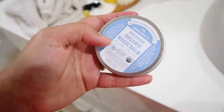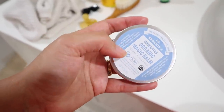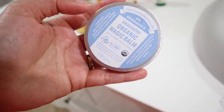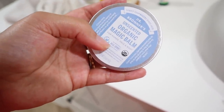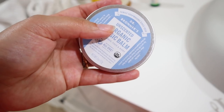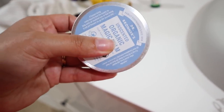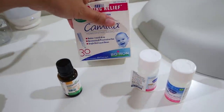This is amazing. I put it on her face if her cheeks look a little chapped, or we're thinking maybe she might have a little bit of eczema, just like her mama. So any little dry patches that she might have, I'll put this on it and we can tell a noticeable difference in no time. We freaking love this.